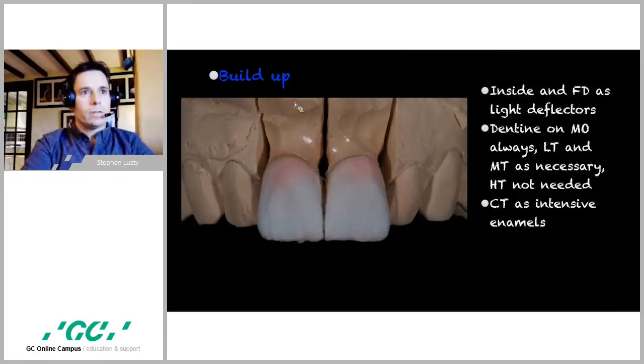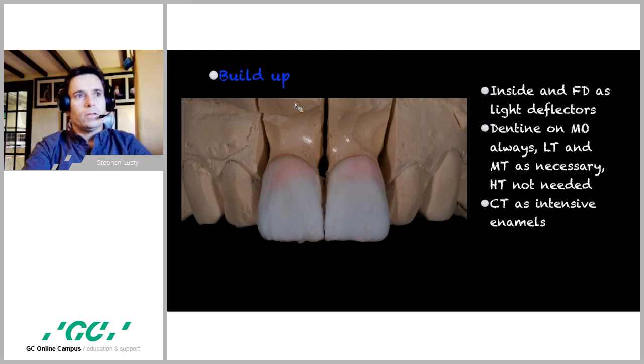So back to the two incisors again, and I'll go through with you what is a fairly standard build-up procedure for me on LT or MO ingots. If these were on MT, I would skip the first stages up to the dentine and replace these colors using Lustre paste instead.